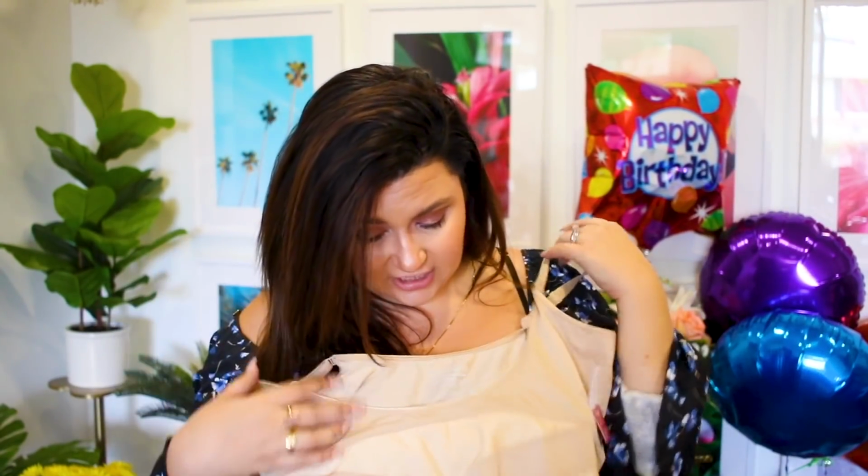This one I got in an 18-20. I got that because if you guys are new here, I am pear-shaped. That means that I am a lot smaller on top than I am on the bottom. So my midsection tends to be more of an 16, 18-20, and then my thighs tend to be more of like the 22 side of life. And then up top, I'm more of like a 14. So I'm kind of a gradient of thickness, like less thick all the way to all the thick. So I went with an 18-20 in this because I wanted it to really cinch in my midsection and get the benefit of that.